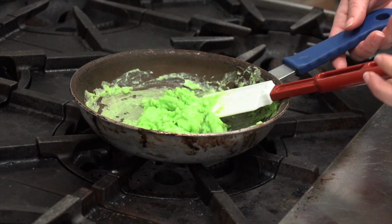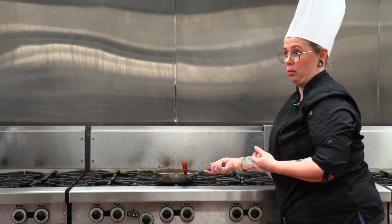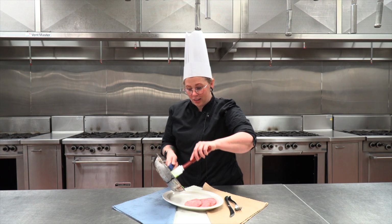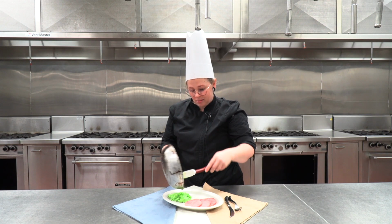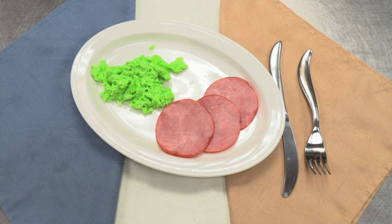Perfect, nice green eggs. Now we're gonna go ahead and carry these over to our plate, which has our ham on it. And we're gonna go ahead and add our cooked eggs to our plate with our ham. They might look a little funny, but they sure do taste good.